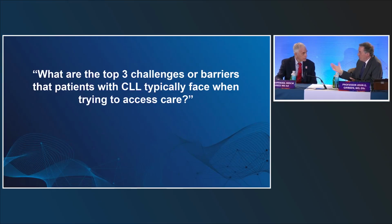Yeah. So what do you think are the top 3 challenges or barriers that patients typically face? You mentioned one of them being, of course, getting inappropriate treatment. What do you consider the 3 challenges? Maybe I shouldn't narrow it down to 3. What are the challenges that you think that patients face?